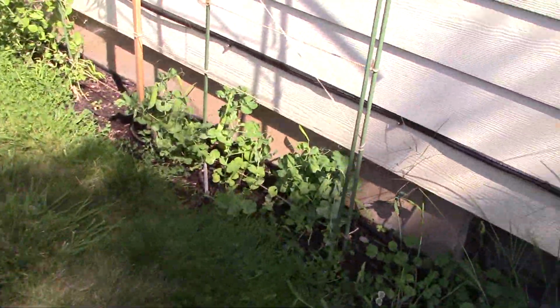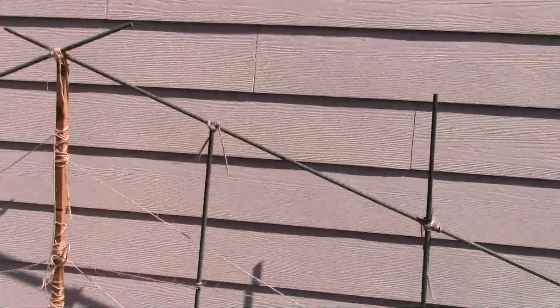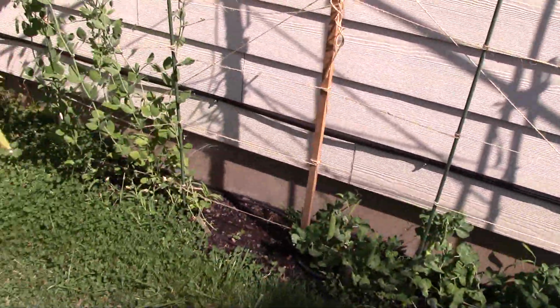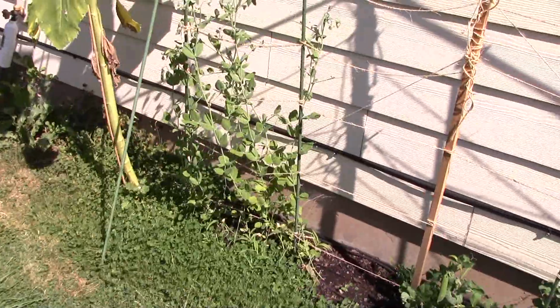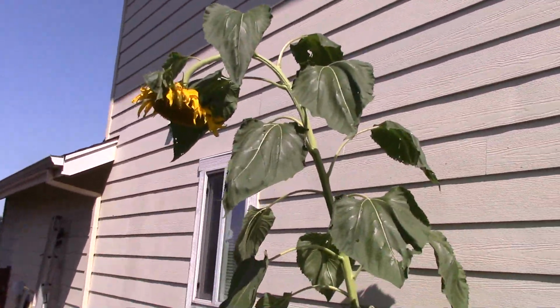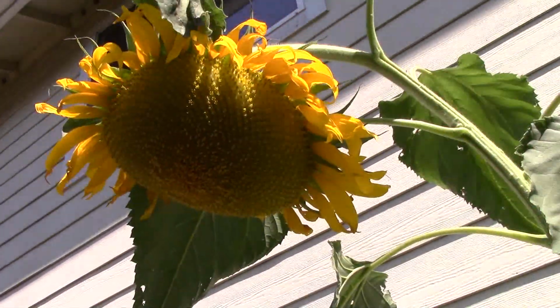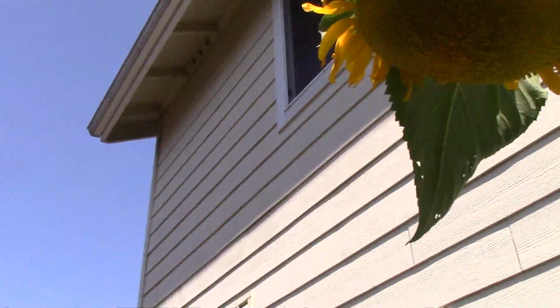And then my second crop of peas after I took them out, and I redid my trellis here. I made it more of like a house structure trellis to hold more weight. Huge sunflower that's starting to produce seed here. Lots of bees loving that sunflower.